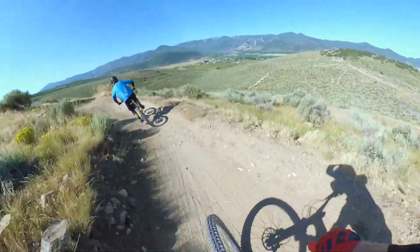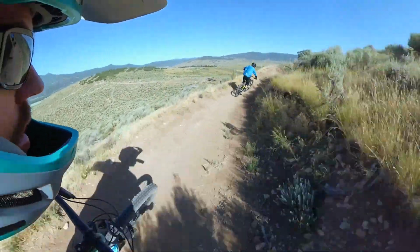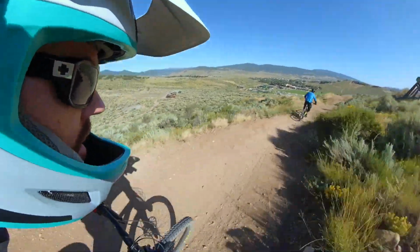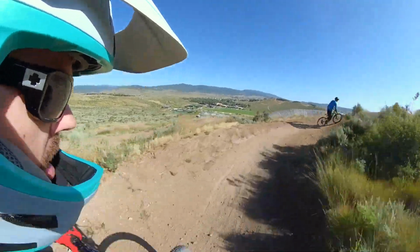If you've never hit this trail before, I recommend just rolling up onto the features one time and scoping them out. That's what I did and it helped a lot. Here's a nice bridge drop. You can roll it like I did, or you can do like these guys were doing and actually drop it to the dirt. It's pretty impressive.